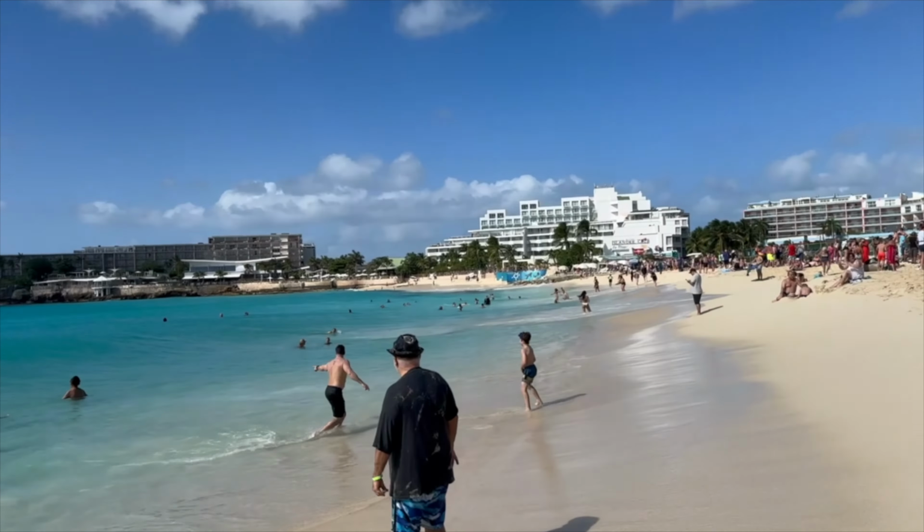So here we are on Maho Beach. We have arrived at the Driftwood Bar. We've checked the flight schedules and we've got three or four big planes landing in a little bit. So we're gonna hang out for a while, have some drinks, and wait for planes. I keep seeing SXM everywhere. First I thought it was Sirius, but of course it's St. Martin.